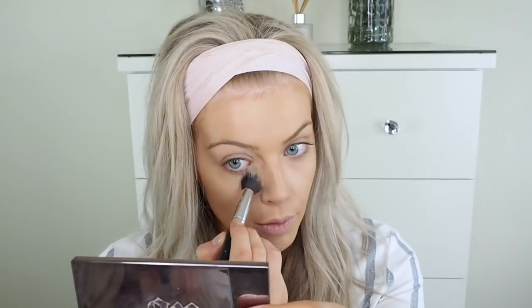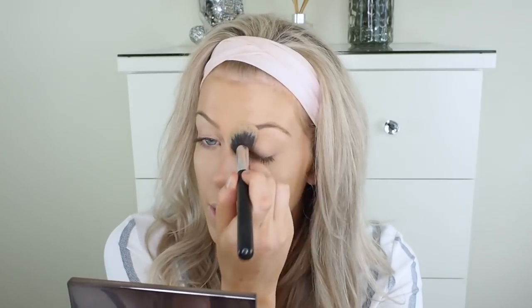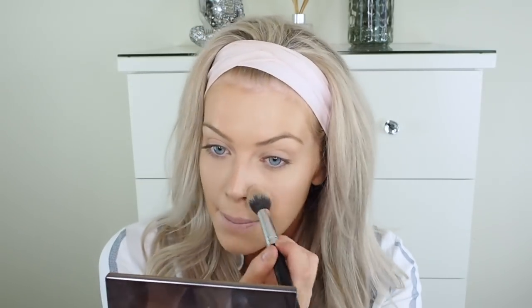You want to make sure you're getting right into the corner and right underneath your eyes as well, because they are the areas that tend to crease, as well as your eyelid. So I'm not even picking up that much of the product on the brush. I'm literally just dabbing it once onto the powder and then applying it onto my skin.